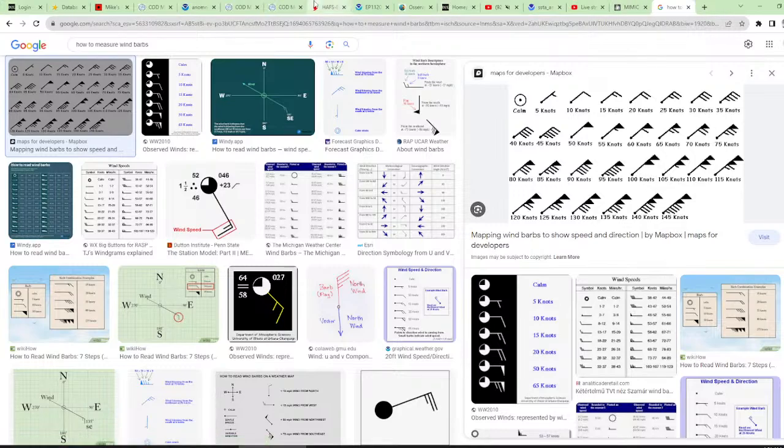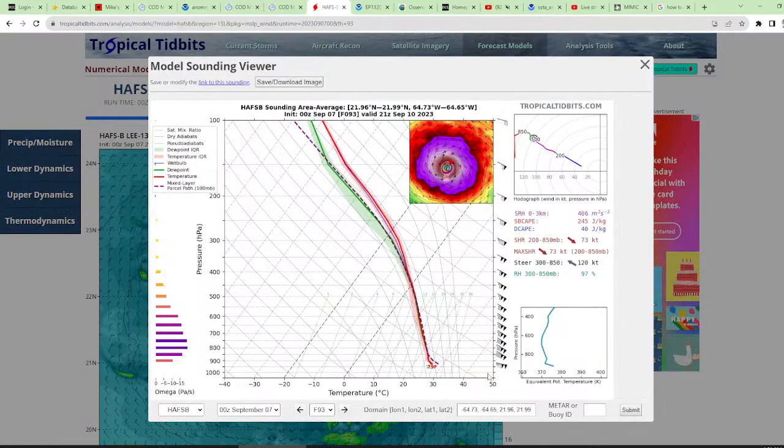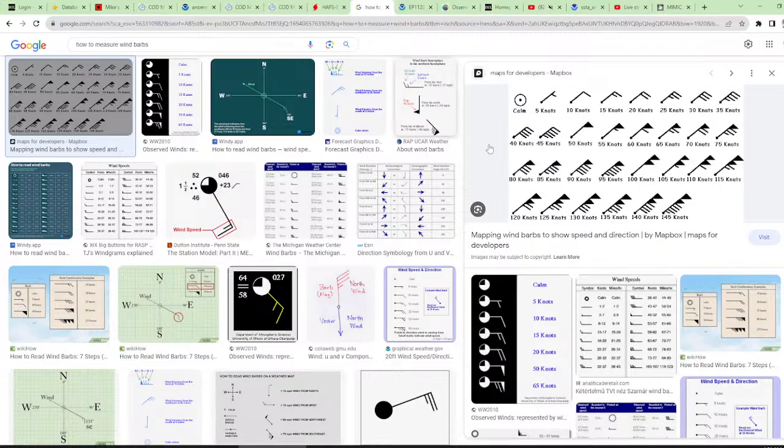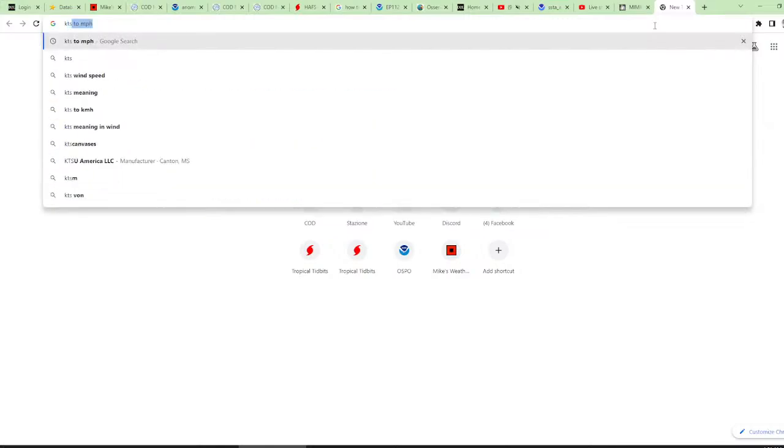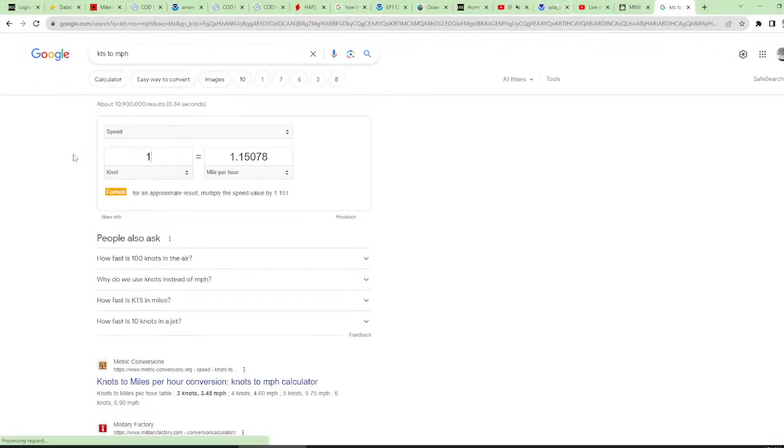Let's read this. To read this accurately, let's look at the winds here. 1, 2, 1, 2, 3, and a little dot right there. 135 knots, or was it? No. 1, 2, 3, and then 135 knots. I think I read that correctly, right? Let me check. 1, 2, 3. Yeah, 135 knots. That's high-end Cat 4 winds. That's right on the cusp of Cat 5. Look at that, 155 miles per hour.